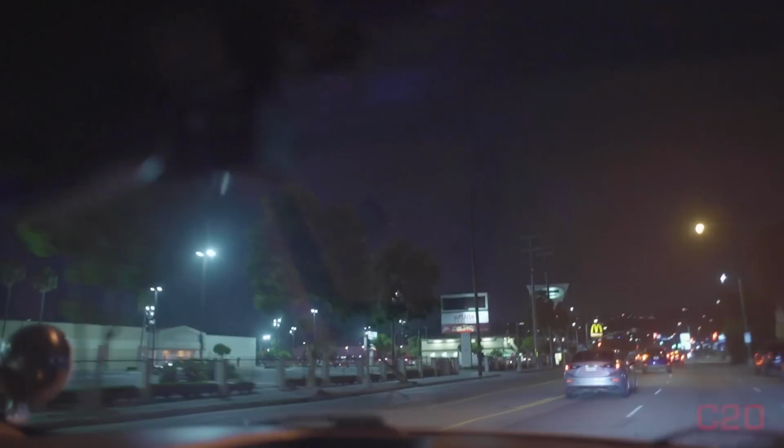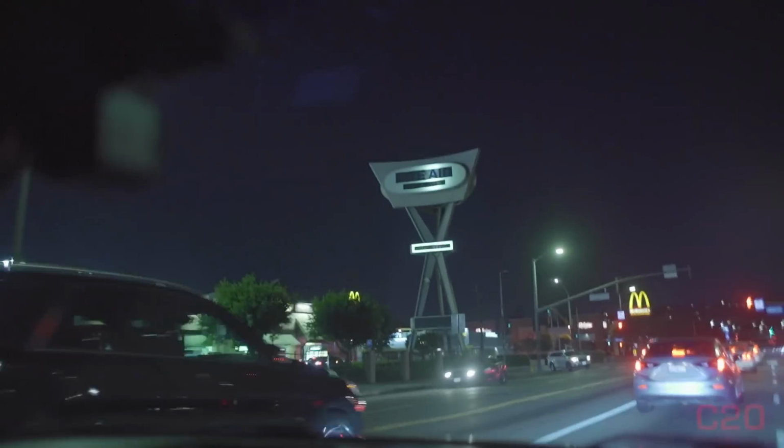If my radio will get out. Yeah, it's gonna be on the back side here. Okay. Yeah, it looks like it's gonna be behind the McDonald's.